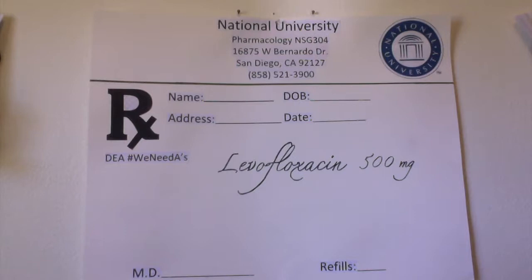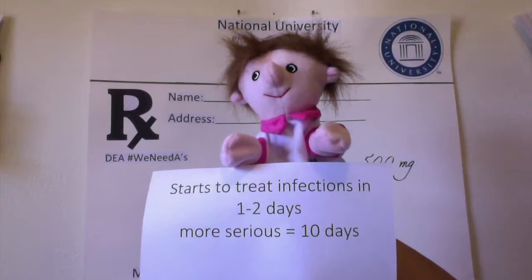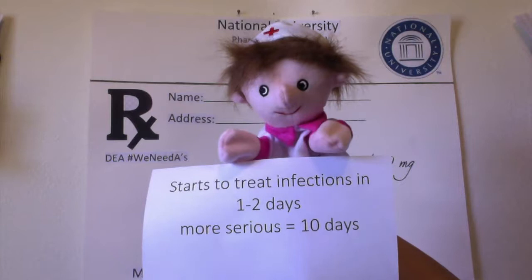Levaquin can begin to work in as little as 24 hours depending on the severity of the bacterial infection. In typical bacterial infections, the medication can be working in 48 hours, whereas stronger infections can take anywhere up to 10 days before Levaquin begins to work.